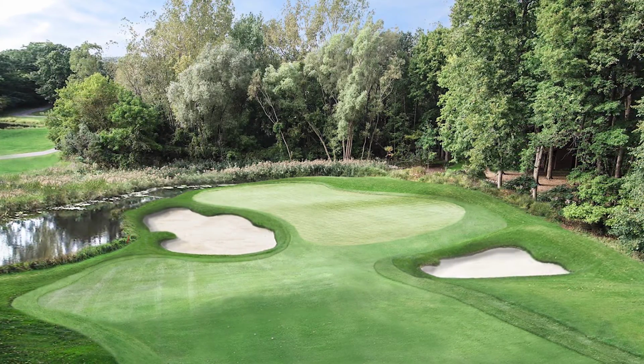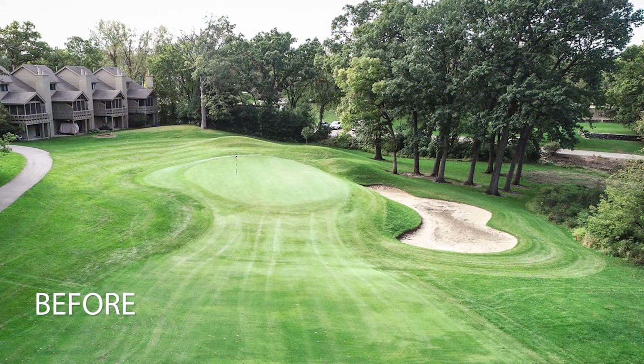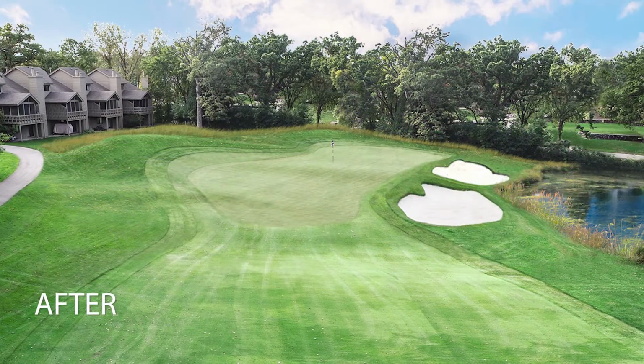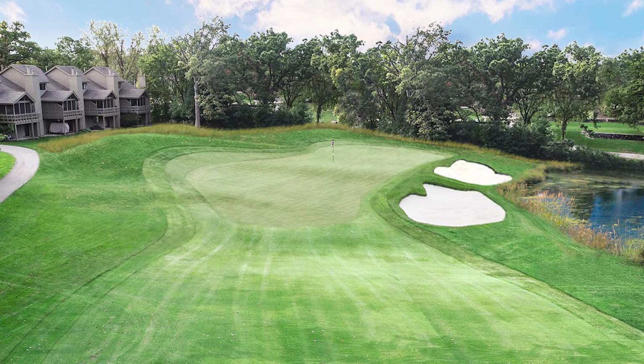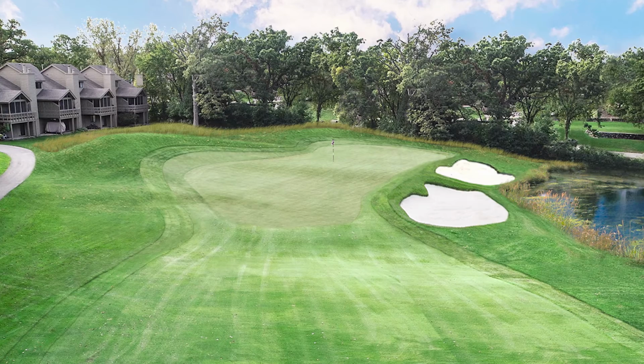My favorite change, though, is probably the 18th, which has always lacked a bit as a finishing hole for me. Here, we're going to move the green back and to the right, where it'll be more visible from the fairway. We'll also expand the existing pond toward the green, with some bunkers benched in between. It's going to provide a pretty dramatic finish, not to mention an impressive first view as golfers enter the course near the guard tower.